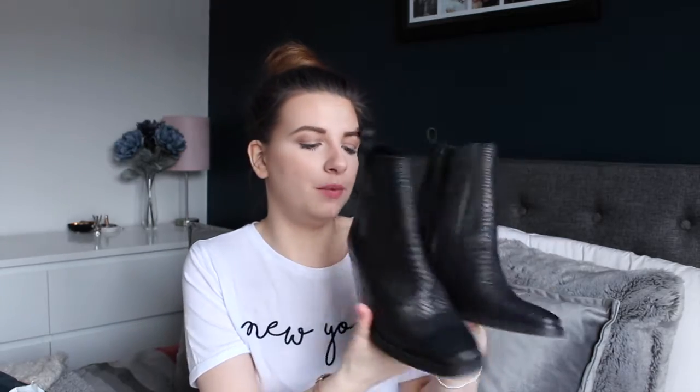These are a muted croc style. I don't think they're real leather, but they're pretty decent. They are very sturdy. They are like a Chelsea boot. They've got the elastic on either side on the inside, and they've just got a little fabric which goes over to hide that, which is really nice and a little bit different. They're not too high, which is perfect for work, but I wanted something with a bit of a heel.